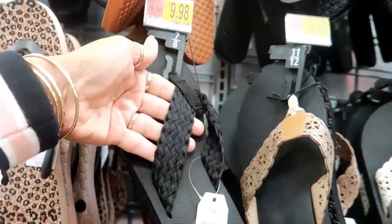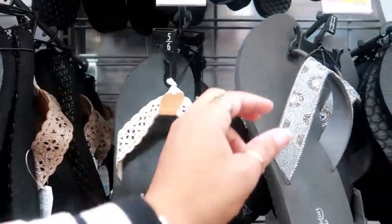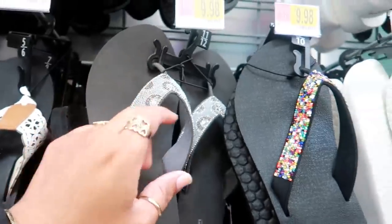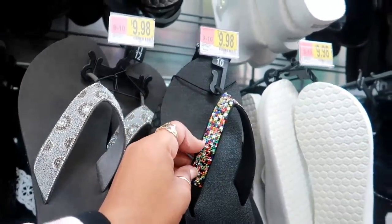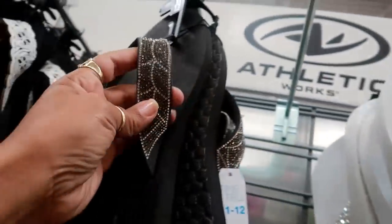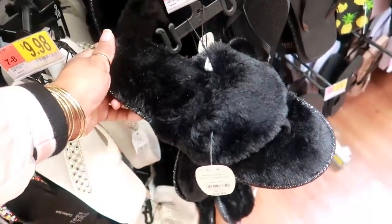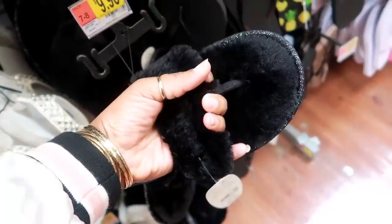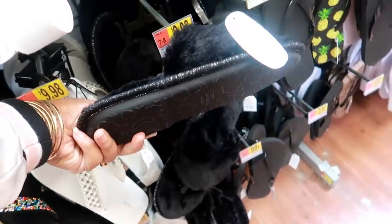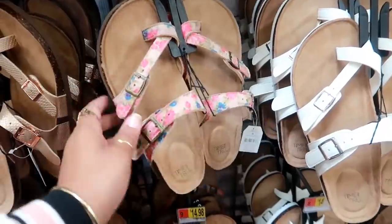Lots of flip-flops, $9.98. That laser cut is cute. They also have that in white. Or look at that. It's all blinged out. $9.98. And this one is the same price. Or you can get that one. Some house shoes, fur house shoes with the toe separator. $9.98. They have this style too by Time and True for $14.98 with the floral print.